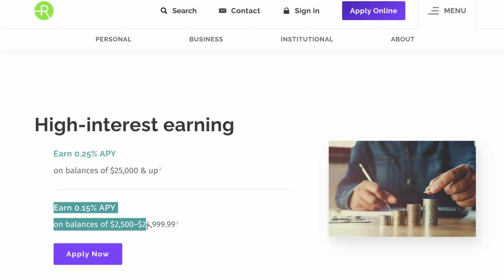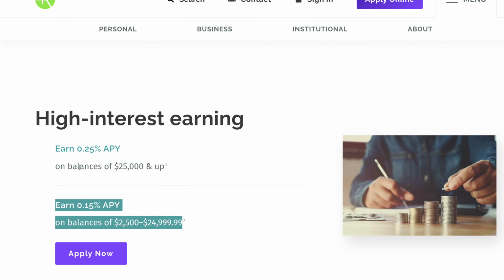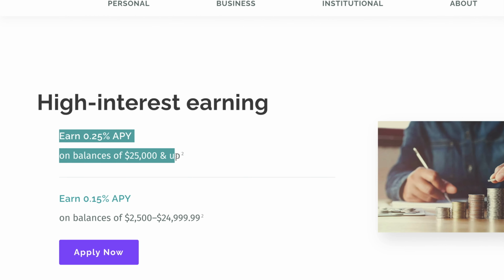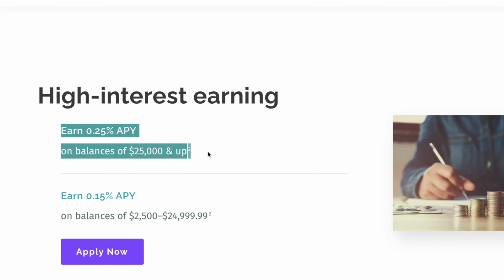Now as far as the savings account is concerned, you're currently going to earn 0.15% on all the balances from $2,500 up to $25,000 and 0.25% on balances of $25,000 or more. Now, for comparison's sake, SoFi is currently going to offer 0.25% interest on all of the money in your account, regardless of the balance. So as far as interest rates go, I would give that category to SoFi just because they match what Radius Bank is currently offering, but they don't have those strange, complicated balance requirements.